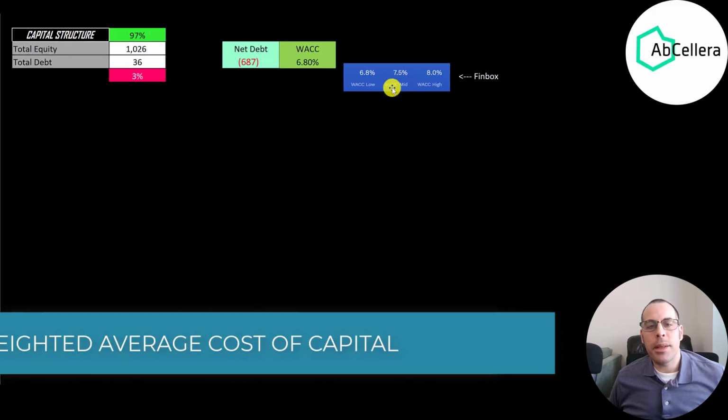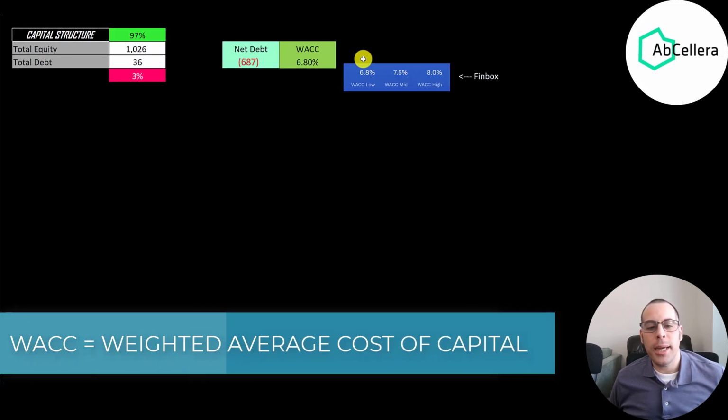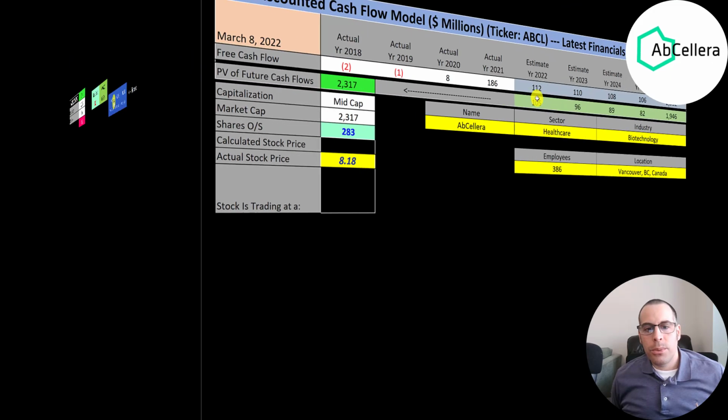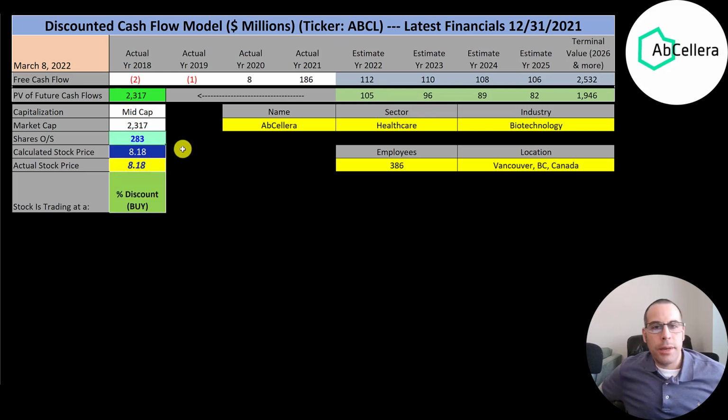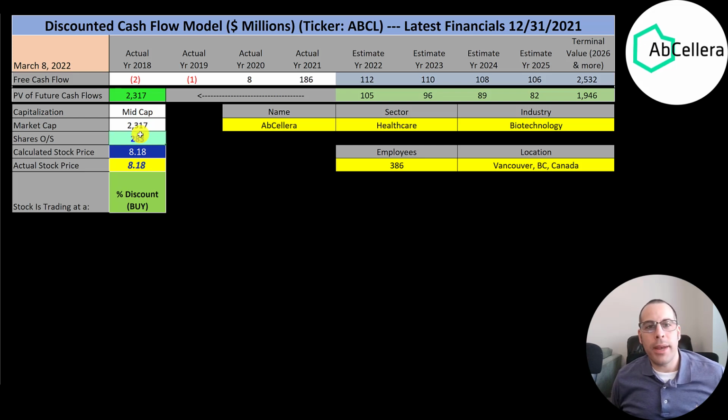I gave them the lowest WACC on Finbox, 6.8%, and that's the discount rate we're going to apply to the future cash flows. We estimated 4 years of future free cash flows. We also estimated a terminal value, which is all cash flows past year 4, that's 2.5 billion. We discounted those numbers back to today using the weighted average cost of capital. We get a value of the company of $2.3 billion. We divide that by 283 million shares, and we get a calculated stock price of $8.18.